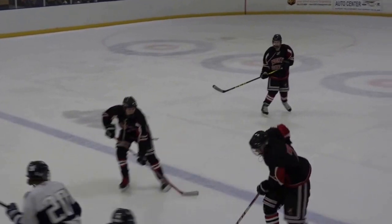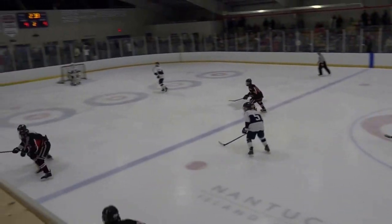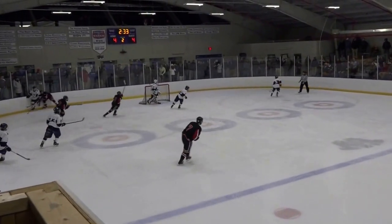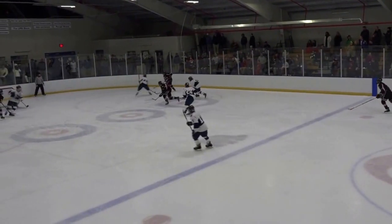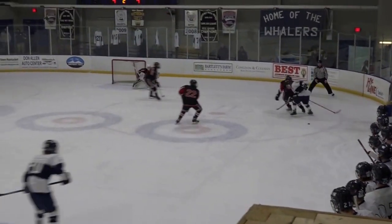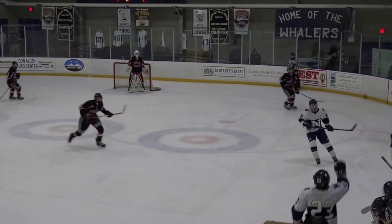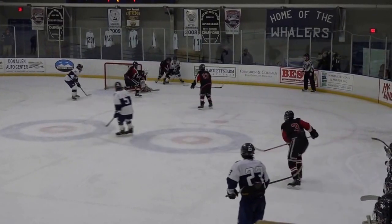North Quincy now trying to dish it down into the neutral zone. Not doing anything. Simon Johnson lays a good hit on a Red Raider here in the neutral zone. Matty Davidson back, dishes it deep around to Keith Johnson. Picked up by the Red Raiders who try to dish it out in front. Broken up by Kelsey. Kelsey now gets it up to Simon Johnson, who gets it into the Red Raider zone. Trying to toe drag around a player, it doesn't work. Red Raiders now able to get it up. Kelsey picks it off, fires it on net.